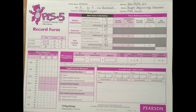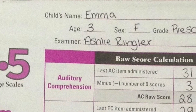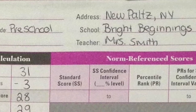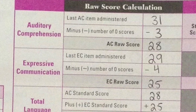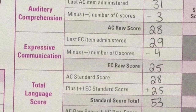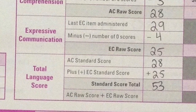The PLS-5 score sheet is set up in a booklet format. At the top of the cover, there is an area for the child's name, age, sex, grade, address, their school, teacher, and the examiner's name. Below that is the calculation area for the raw scores. The raw scores are calculated by subtracting the number of the last test item from the number of items the client scored a 0 on.